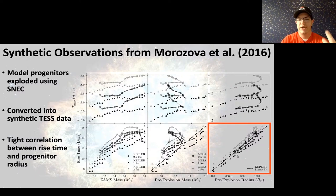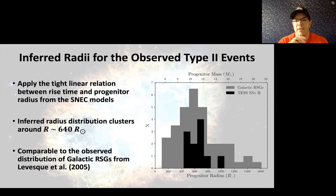So we took that relation and applied it to our data. Basically, we took how quickly our light curves rise to peak, and we fit to that line. What size star does that translate to?